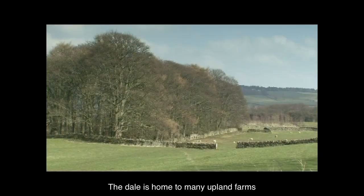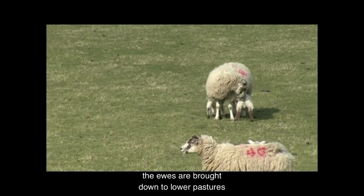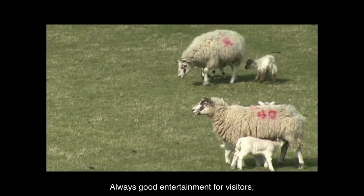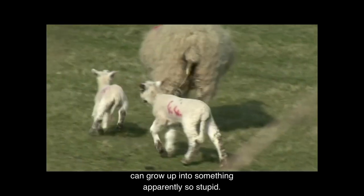The Dale is home to many upland farms, which are principally sheepsteads. In early spring, the ewes are brought down to lower pastures in time for the lambing season. Always good entertainment for visitors, but you do wonder how something so cute can grow up into something apparently so stupid.